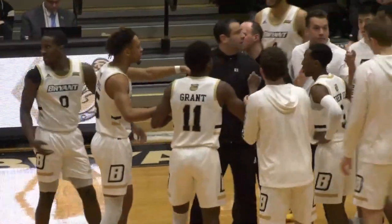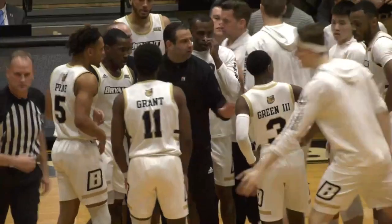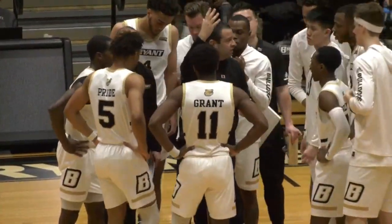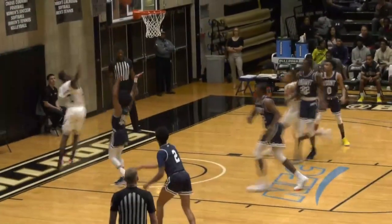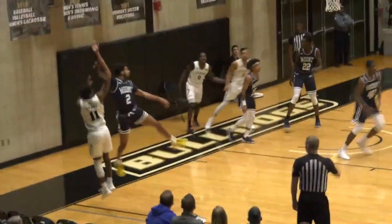Hey, and that was a great play. Offensive rebounds are the best opportunities for threes. You find your best three-point shooter, Adam Grant, and he knocks it down. The weave up top seems to be working for Bryant. It was not working when they tried that against Fairleigh Dickinson, but a great look outside by Charles Pride to find Grant alone in the corner.